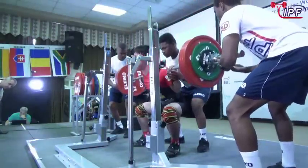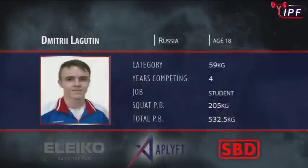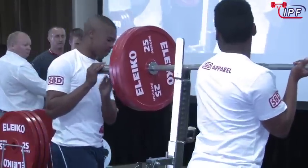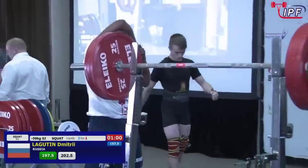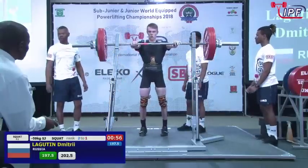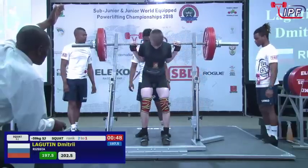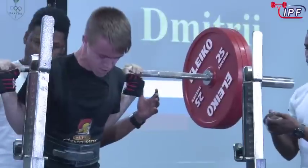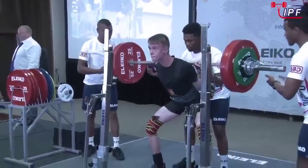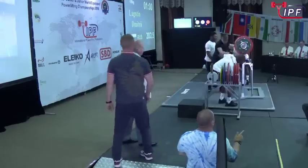Dmitry Lagutin from Russia, looking at 202.5 kilograms. It's a good looking squat. Watching the very tall lifter. Certainly not your typical build that you'd expect. Right. And the bar is loaded for Dmitry. Very quick and very smooth. Let's see what the referees say. 2 white lights and gets it on the board.